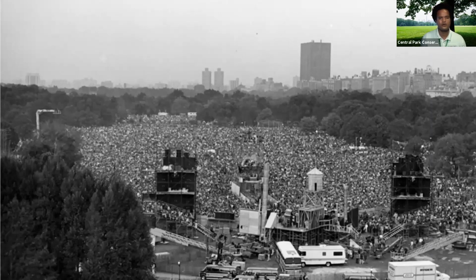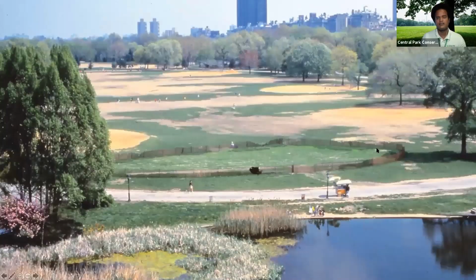resulted in the soil of the lawn being compacted, where it became very difficult for lawn to grow. Also, the old foundations of the reservoir were left here. And by the middle of the 1990s, this is how the Great Lawn was looking. It was nicknamed the Great Dust Bowl. Very difficult to grow lawn over here and very difficult to maintain.